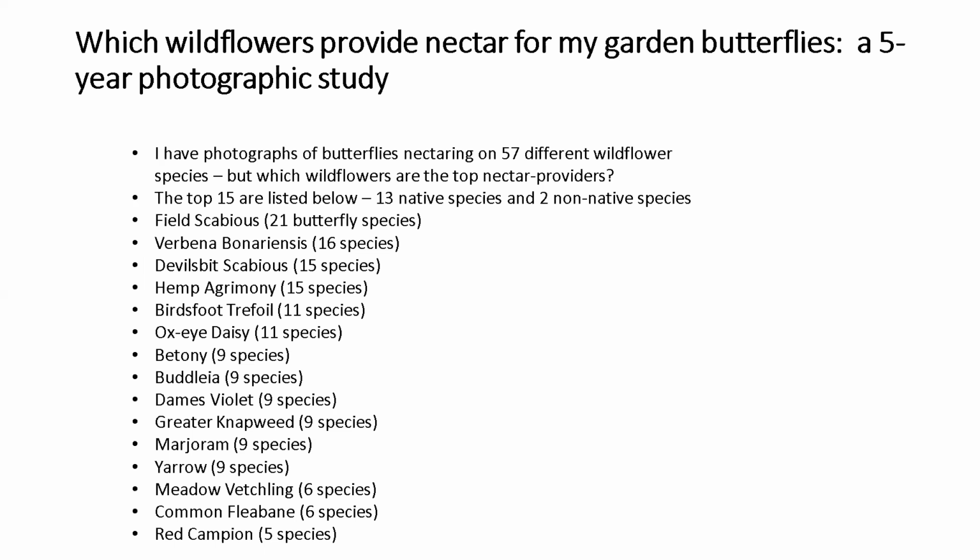Bird's foot trefoil, oxeye daisy, 11 species. Betony, Buddleia, Dame's violet, greater knapweed, marjoram, yarrow, all with 9 species. Meadow vetchling and common fleabane, 6 species. And red campion, 5 species. So in my opinion, if you were starting from scratch and you wanted to provide for your local butterflies, that is the list that I would use.